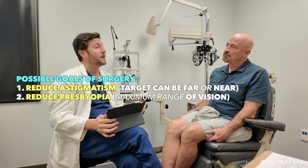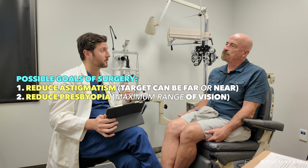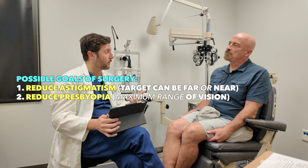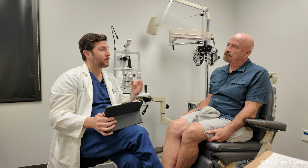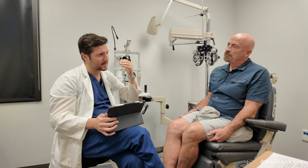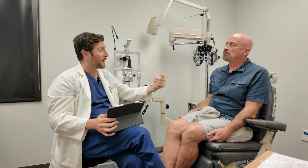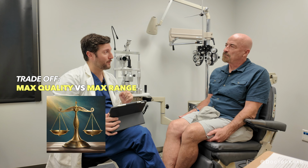So for example, if we gave you a multifocal lens implant that also reduces your astigmatism, you should be able to see well far away, computer, and up close, like your phone, without glasses. All three. So they have 3 sweet spots in the lens. It's not like an infinite lens. No lens can let you see infinitely, but the lens will give you good vision far away, intermediate, and up close. Now, the more range of vision we give you, the more sacrifice in the quality of vision there is.